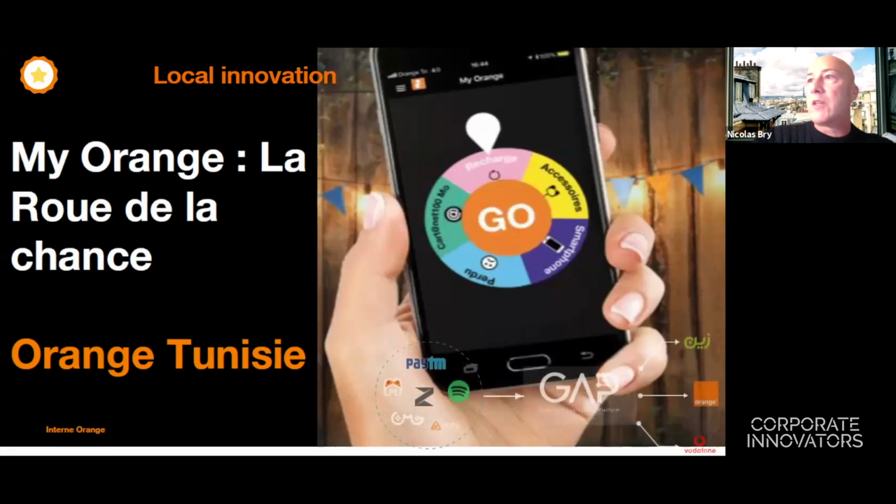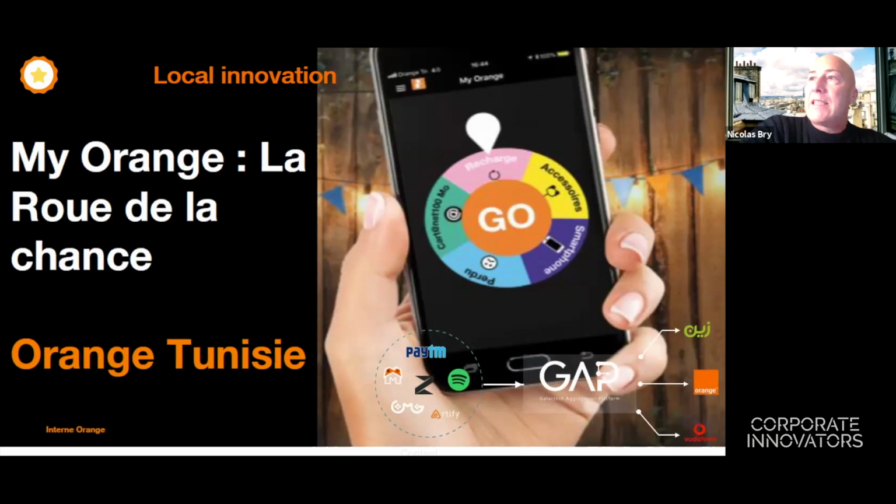Last example with Orange Tunisia. They realized that gamers in Tunisia have to pay inside the game. You know, it's called in-app purchase, but they are forbidden to get the Tunisian money out of the country. So Orange partnered with a local aggregator, Galactech, a local mobile game aggregator, and we connected with what we call carrier billing APIs that let all the users pay with their Orange bill when they want to proceed to in-app purchases.